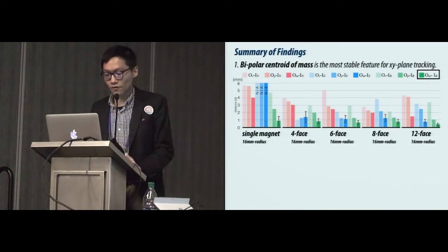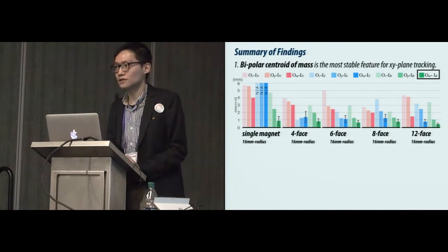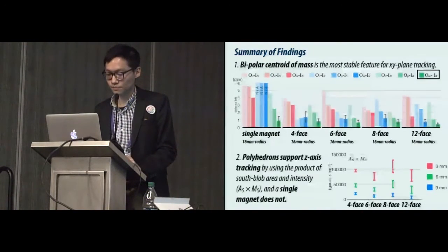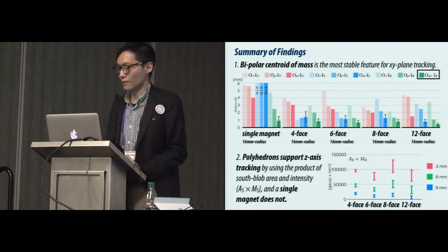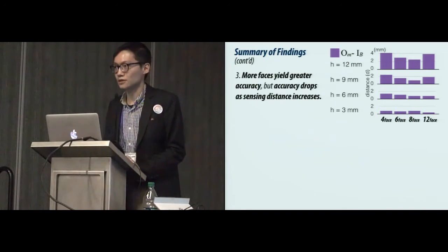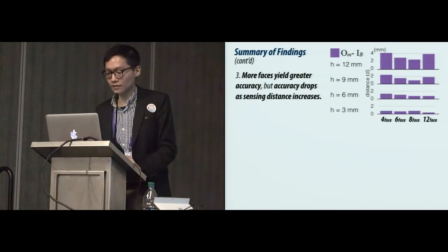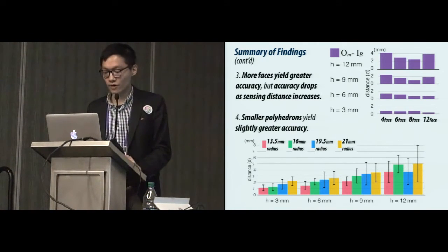As a result, four major findings and guidelines are obtained. First, the bipolar centroid of mass is the most stable feature for XY tracking, so we use it in the remaining analysis. Second, a single magnet does not support Z-axis tracking, but the polyhedron supports it by using the product of the blob area and intensity. So the polyhedron supports 3D interactions. Third, although more faces provide greater accuracy, the accuracy drops as sensing distance increases. So the face number should be considered for different applications. Last, a smaller polyhedron provides slightly greater accuracy.